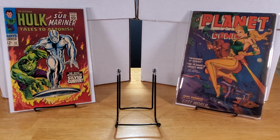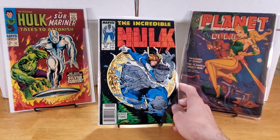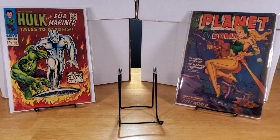I just showed this one off. Recently I got it from a flea market, but this is a newsstand copy. Again, another one of those Hulk covers I love. $3.44 from McFarlane. Good shape here. It was about $10 for a VF range copy. And the newsstands always go higher, so that's why I grabbed that one.